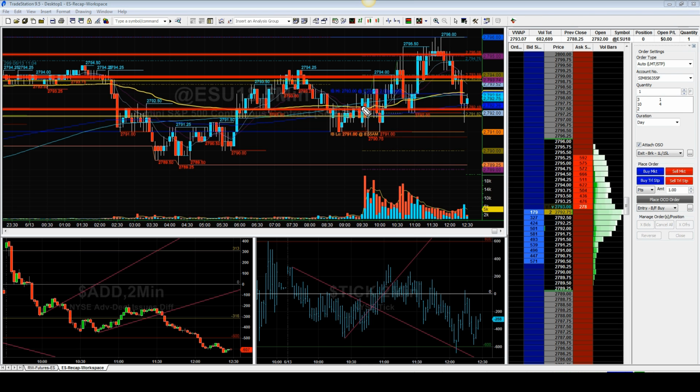So my next idea was to go short in this zone around here. This is a fairly large zone, a two and a half point-ish zone between 293-ish and 295, 296. So my goal was to go short. What I ended up doing was putting an order out here at, what was it, 292 and a half, I believe, is where my original order was supposed to be. Or I'm sorry, 294 and a half.